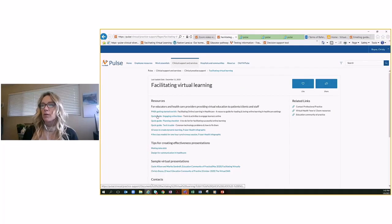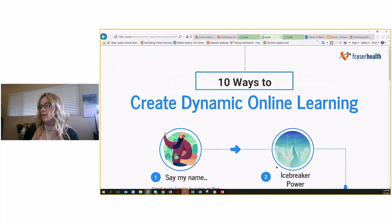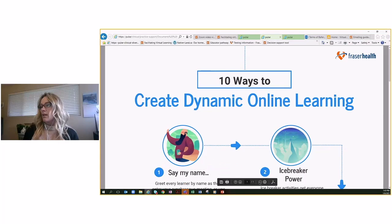There are 3 quick guides underneath that, one relating to engaging online ideas, tools and activities to get your learners to engage, and a planning checklist and tech trouble checklist. Underneath those resources, there are 2 infographics that I have put together for you and placed online. The first one is 10 ways to create dynamic learning online.